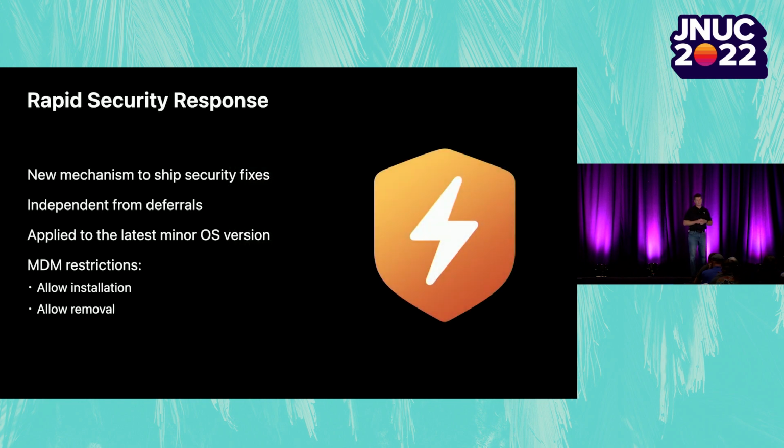iOS 16, iPadOS 16, and macOS Ventura introduce a new mechanism to ship security fixes to users more frequently. These responses will be included in an ensuing minor update. Rapid security responses don't adhere to the managed software update delay. They only apply to the current minor operating system version. And so if that minor operating system version happens to be delayed, well, then the rapid security response will also effectively be delayed. By default, the user can also remove these responses if necessary.